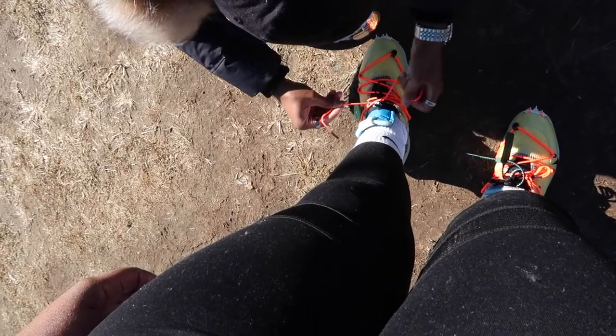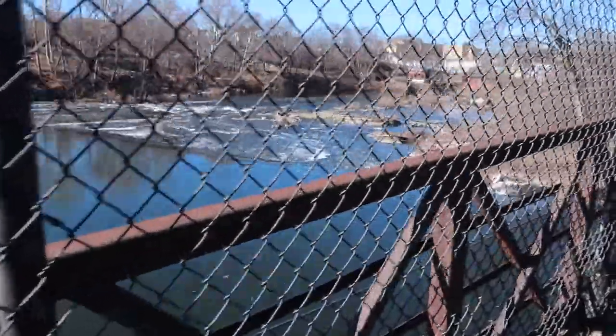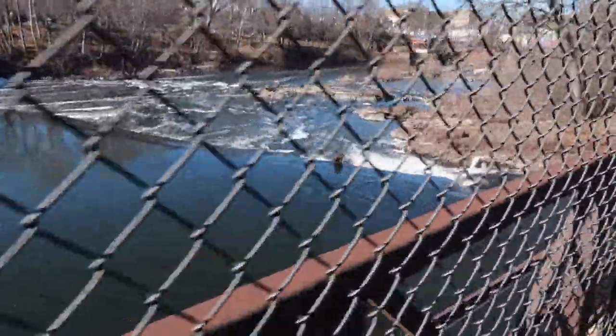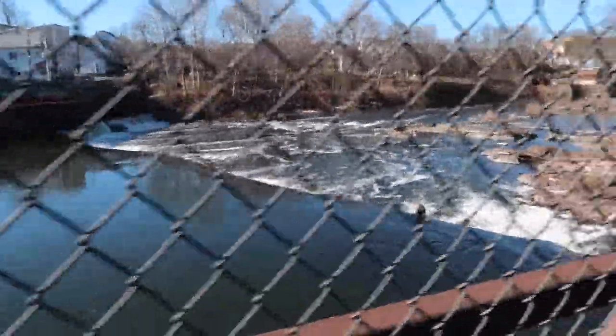This was like one of the richest cities there, remember? Really? Huh? Really? Would you jump in there for $1 million? I'll jump in.